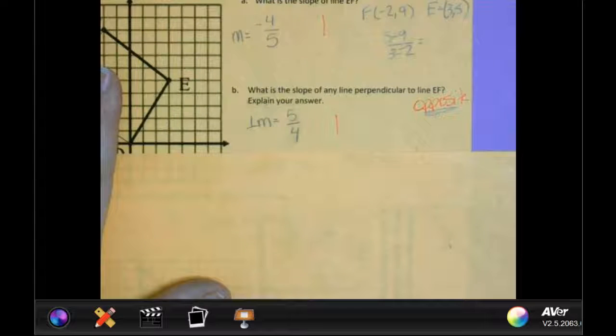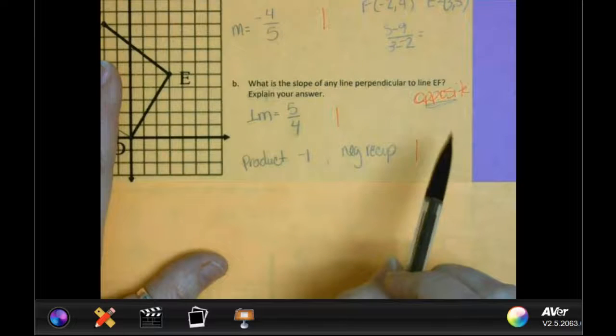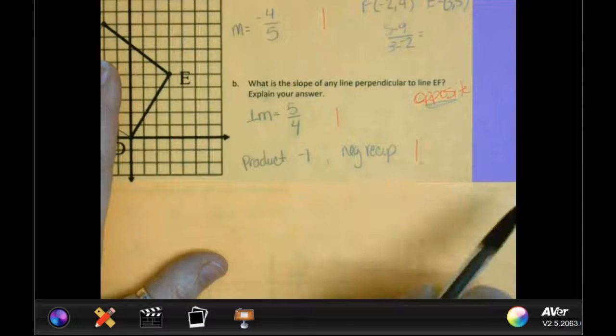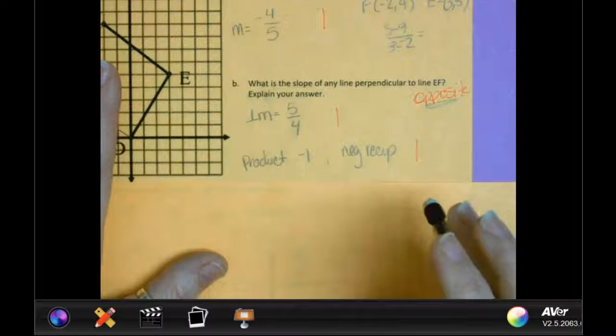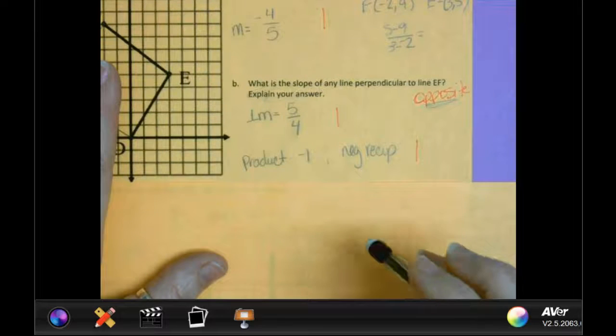Some people wrote it out in a sentence. You take the reciprocal and change the sign. Their product is a -1. Any of those things are fine, but nothing with the word opposite. Okay, so lots of different ways to explain it that were right, but a lot of them were wrong. Okay. Any questions about those? Okay.